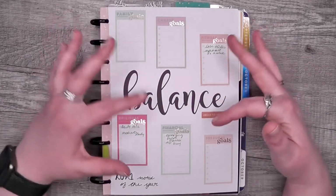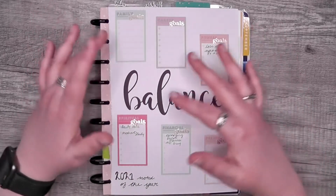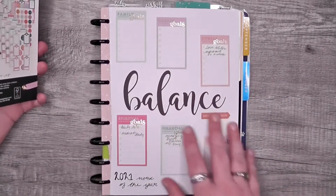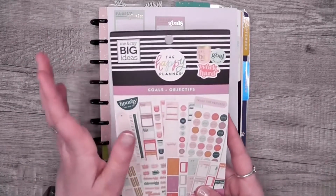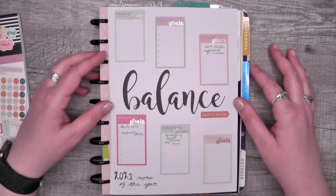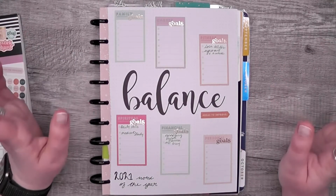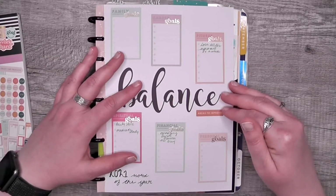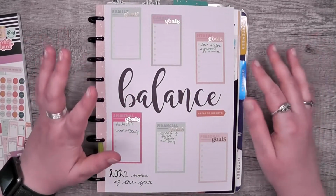So at the beginning of the year I did a word of the year and tried to make a list of goals based on using the whole Heavy Planner goal sticker book. It didn't really happen, but with October rolling around and November right behind it, I decided to do a whole new sheet.